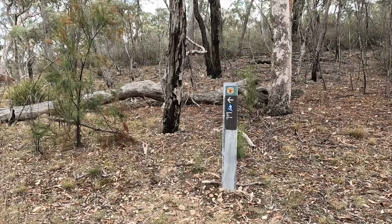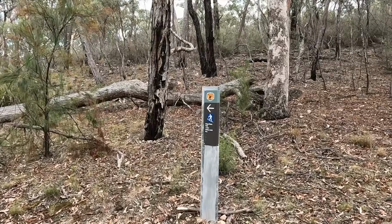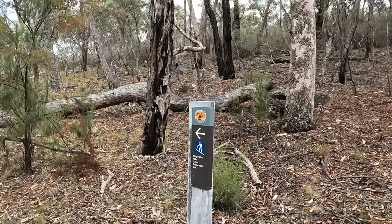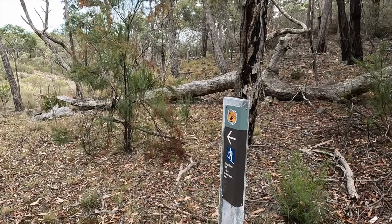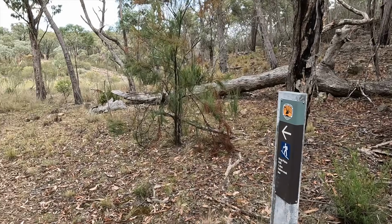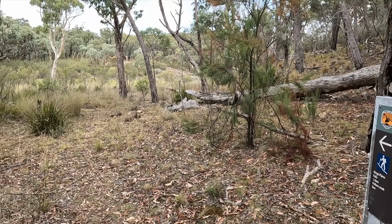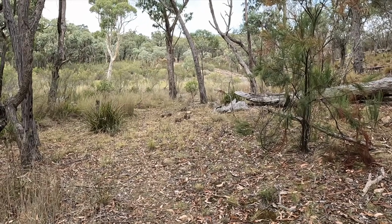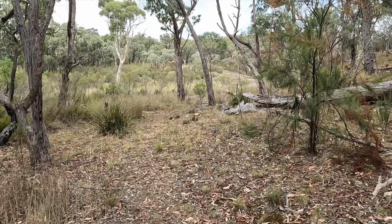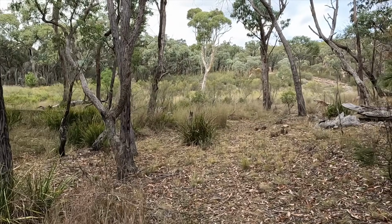This is the Kings Plains Falls walk. 1.5 kilometres, follow the creek line, and I believe it's a grade 5, so an undesignated track which requires some rock scrambling. I don't know whether we're up to that. We might walk a little way along, maybe, after we've had our morning tea. It's all about the morning tea. We love having our morning tea out in the bush.